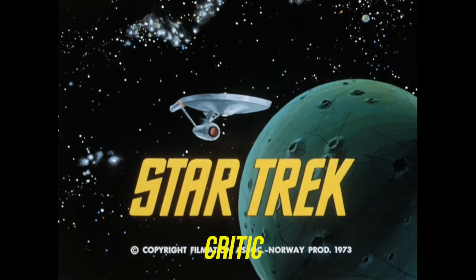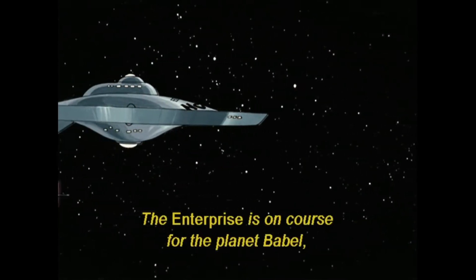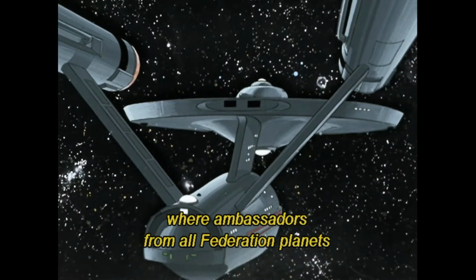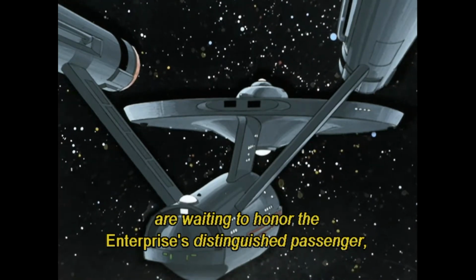Today we are grading the last animated episode of the 1970s, the Counterclock Incident. The Enterprise is taking Commodore Robert April, first captain of the Enterprise, to his retirement ceremony on Babel, but falls into an alternate universe where everything runs backwards. The first point is lost for the reflections on the animation plate.